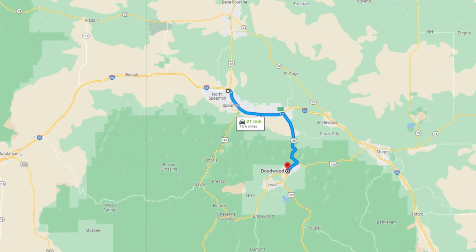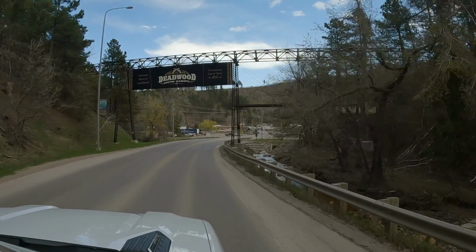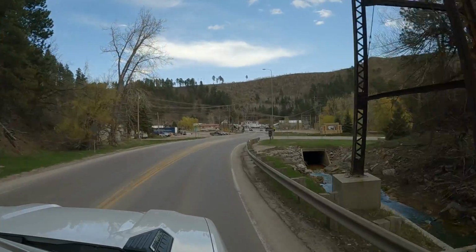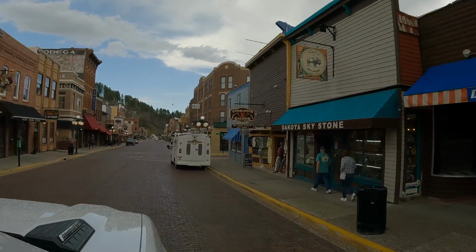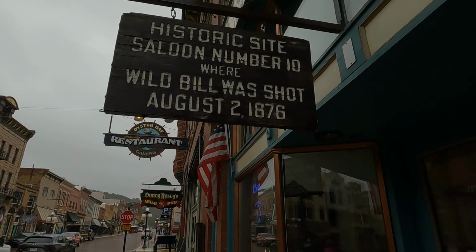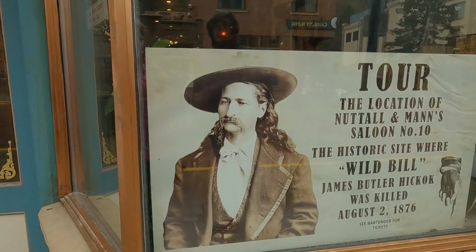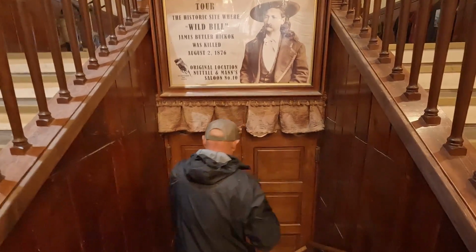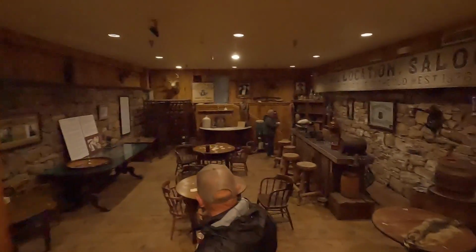One of the things we really enjoy is historic sites. One of the highlights is the old city of Deadwood, and I'm sure you've heard about it because this is where Wild Bill Hickok was murdered. We visited the site where they believe he was murdered. It was at Saloon Number 10, and although the original building did burn down, they have reconstructed this bar and the little saloon in the back, and you can tour it. I think we paid $10 a person to go back there.